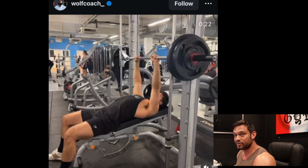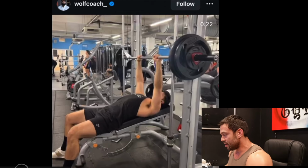When you say the single best chest exercise, the dumbbell fly is not putting on more muscle than any kind of dumbbell press, so it's a little silly. So let's break down his press a little bit more.